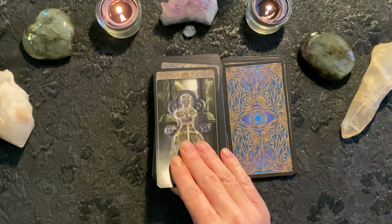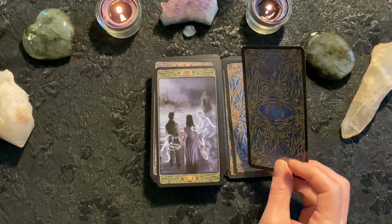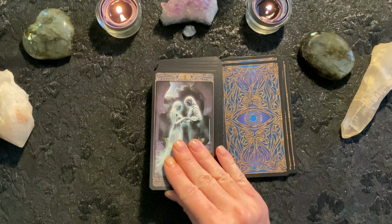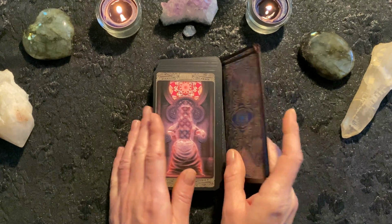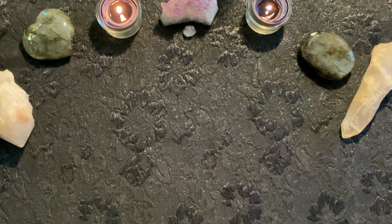But yeah, I really love this deck. But again, use it in very specific ways. But yeah, I just want to play with all my decks again. So yeah, that is the Ghost Tarot deck.